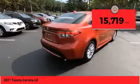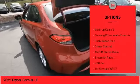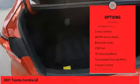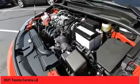Here are some of this vehicle's great options: alloy wheels, power mirrors, traction control system, daytime running lights, outside temperature gauge, remote trunk release, backup camera, steering wheel audio controls, push button start, cruise control.